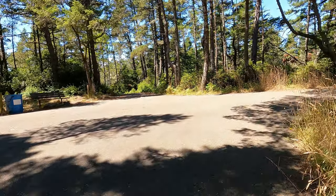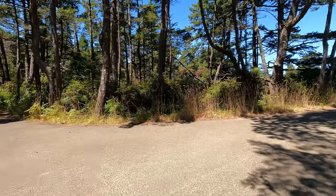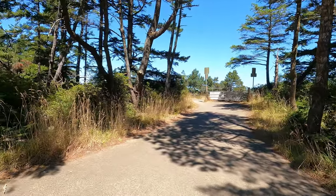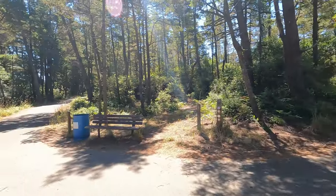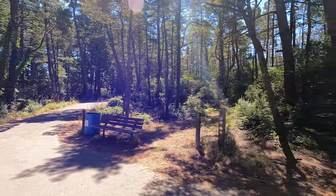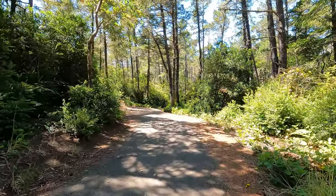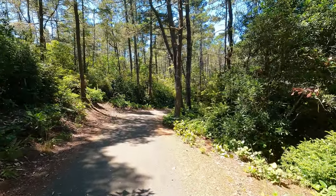I presume around to the right here. Nope, not around to the right. Just an access way. Yeah, that's just an access way there. You go straight on, and that way would take you back down to the red trail. Yeah. Oh wow, cool. Now we have a steep decline.